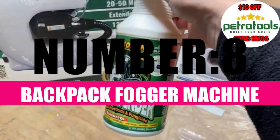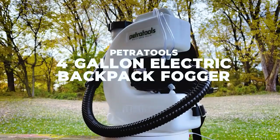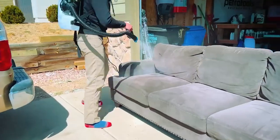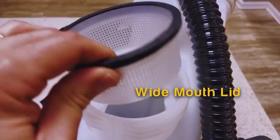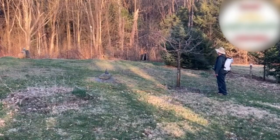Number 8. PictureTools Backpack Fogger Machine. The PictureTools Backpack Fogger Machine offers a multifunctional solution for gardening needs. Whether it's battling mold at home, applying pesticides, or deterring mosquitoes, this tool delivers adjustable mist ranging from 20 to 50 microns. Powered by a 1200-watt motor, it covers an extensive range, reaching up to 4.6 meters.